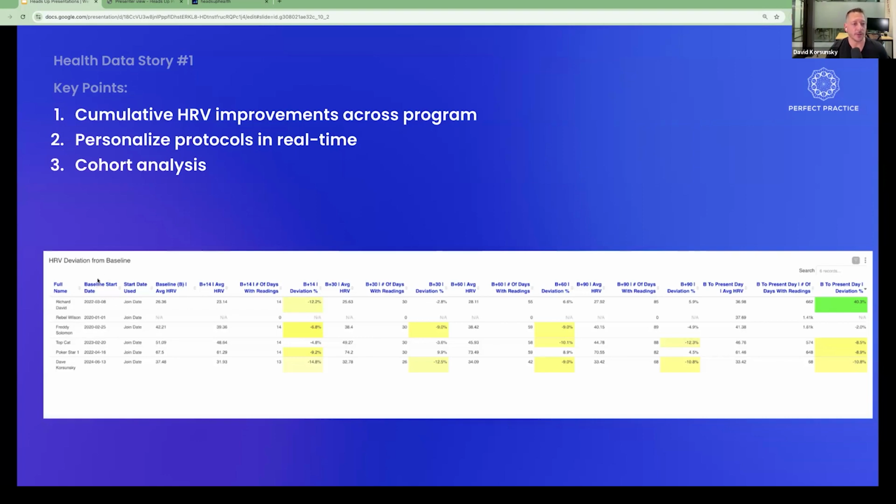But the report was, when did they start my program? Because you take people on a rolling basis. What was their baseline HRV before they started my program? And then what was it 14 days, 30 days, 60, 90? And then what is it at present day? So this lets you have checkpoints all along the journey just to see who's responding well.